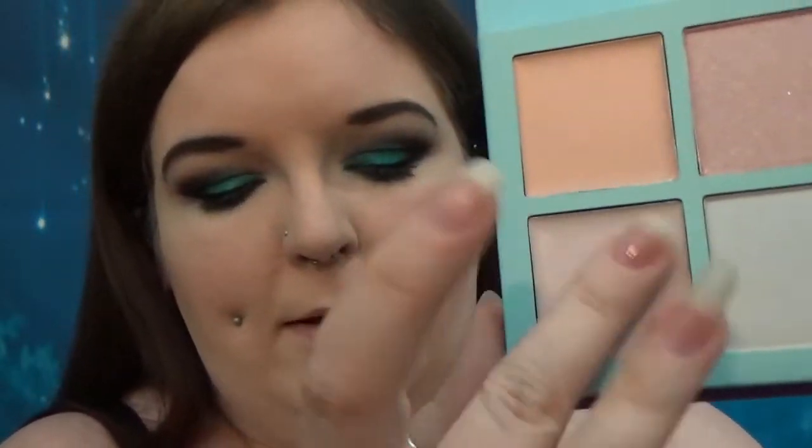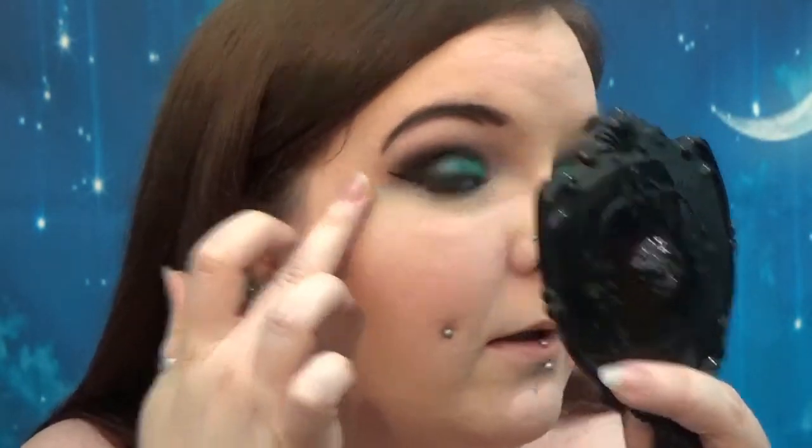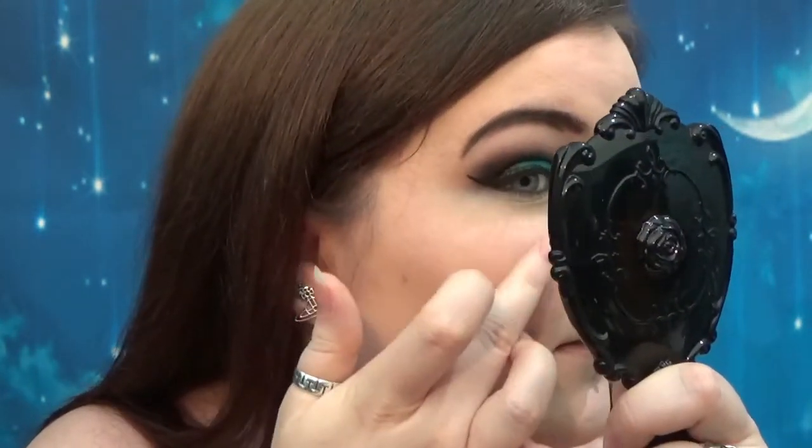So it's quite a firm product, which is good because I'm about to try and use this on top of powder. With your really creamier products, that's not going to work, but slightly firmer ones, you can usually just about get away with tapping it on. So things like Colourpop, I use on top of powder all the time. It doesn't seem to disrupt it. So that's actually far more subtle than I was expecting.